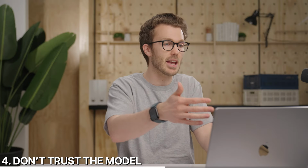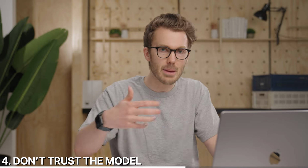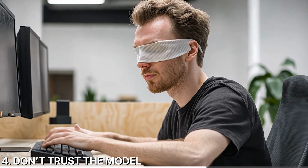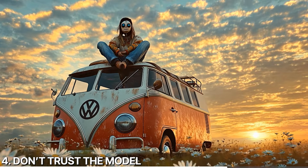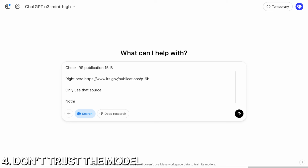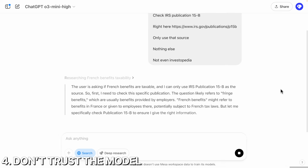Now I can take this even a step further by giving it a link to a website, the name of the authoritative source it should go to, but I should never just blindly trust the model for anything factual. This is the leading source of hallucinations because it's simply relying on its training data. But by pointing it to the source materials you want it to use, and with the power of reasoning models, still very new, you now drastically reduce the risk of it making something up. And this is where things start to get really, really interesting.